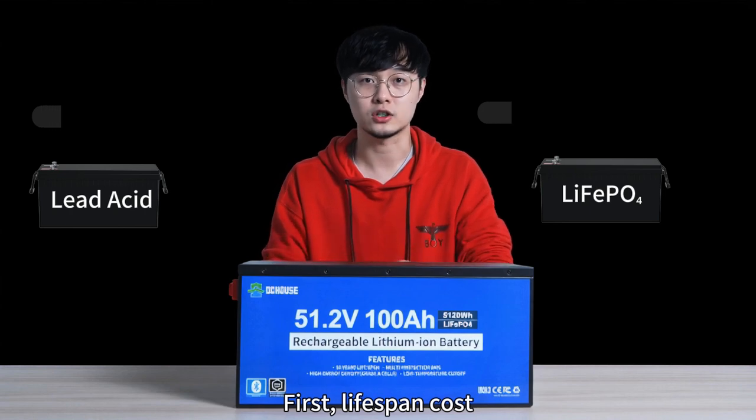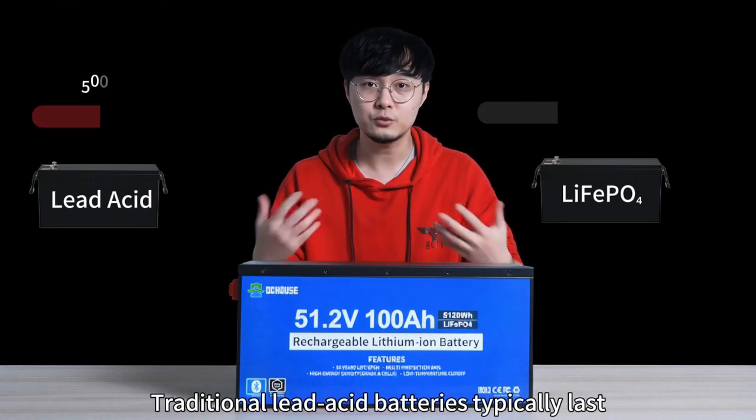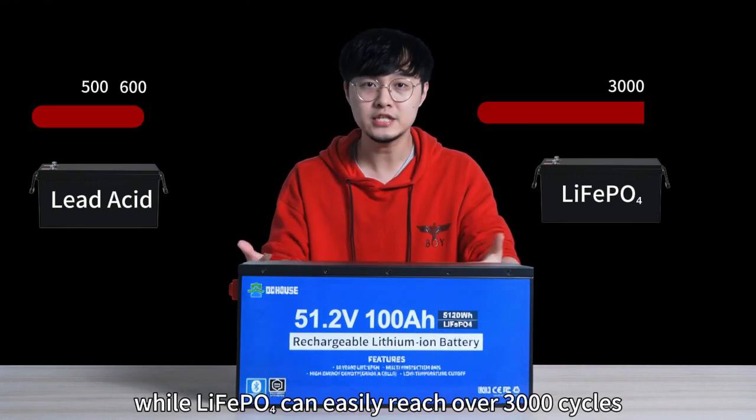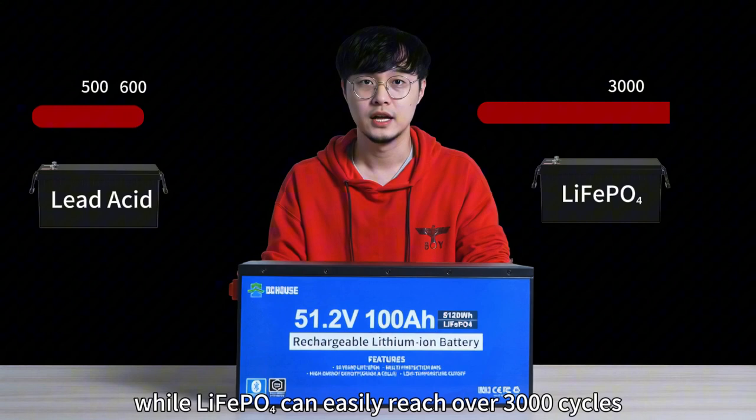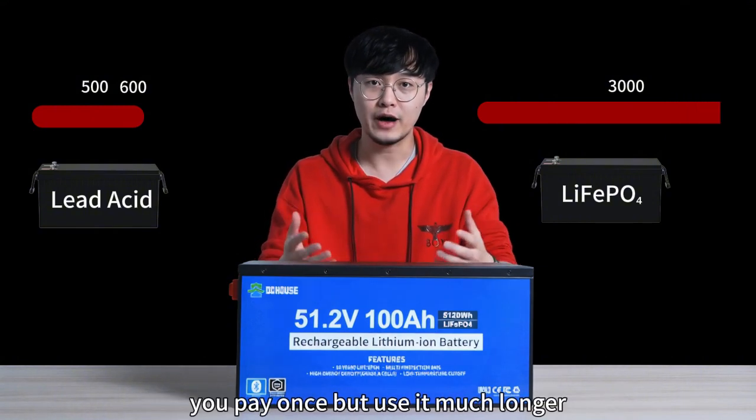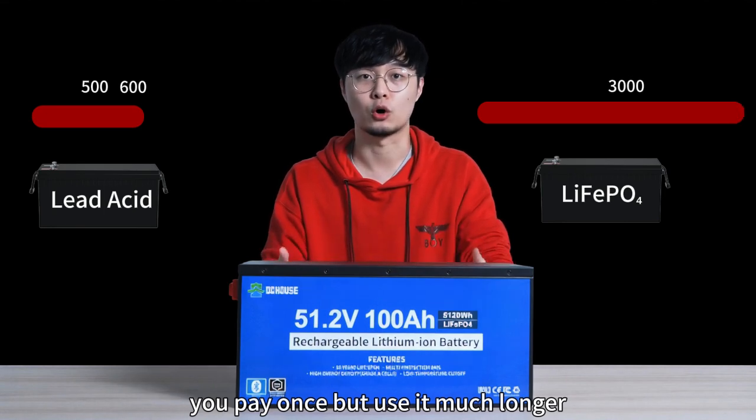First, lifespan cost. Traditional lead-acid batteries typically last only about 400 to 600 cycles, while LiFePO₄ can easily reach over 3,000 cycles. In other words, the cost per use is much lower with lithium. With LiFePO₄ batteries you pay once, but use them much longer.